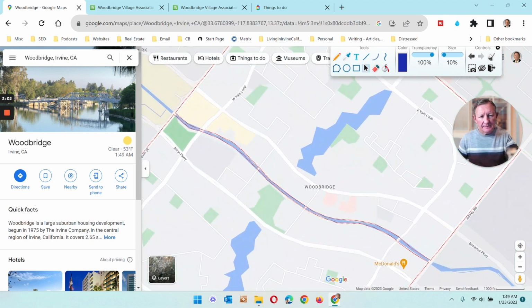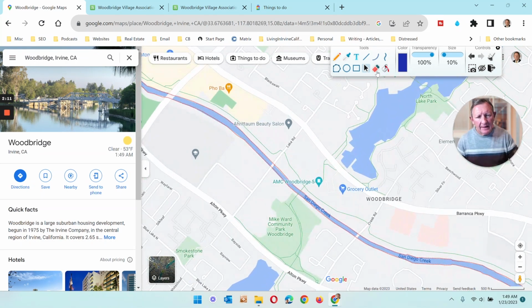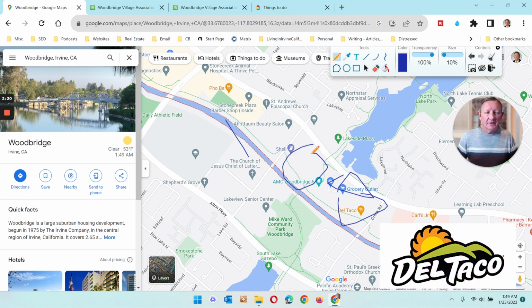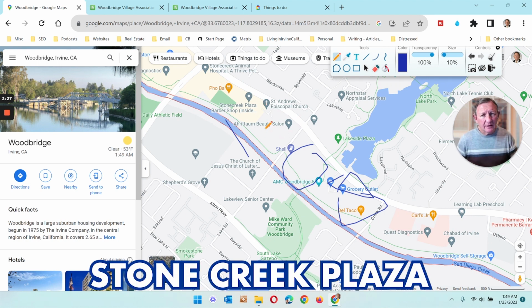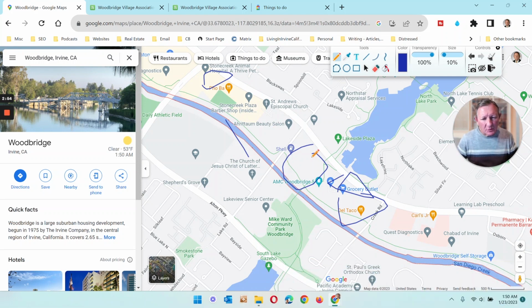Let's talk about Woodbridge. So Woodbridge was built in the 70s, certainly the late 70s. You've got a lot of shopping nearby. You've got the Woodbridge Town Center, and this is where you're going to have the Grocery Outlet. You're going to have Del Taco. You're going to have the theater. You've got a Shell. You've got a lot of things there. As you go over to Stone Creek Plaza, which is again really close to Woodbridge, you've got Pho Baki. If you like Vietnamese soup, which we do, we love it. You've got an animal hospital. You've also got a Philly cheesesteak sub place over there, and we really like the sandwiches. But you've got a lot of things, right? I mean, really close by, as you can see.